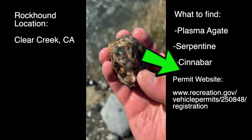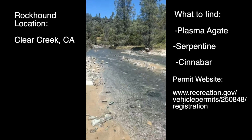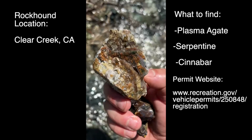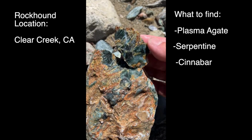And the reason why you need a permit is this is a protected serpentine area, and serpentine has asbestos in it. So as I'm hiking along, I'm finding some really nice plasma agate. If you notice, a lot of the plasma agate has this green in it. That's agatized serpentine right there.